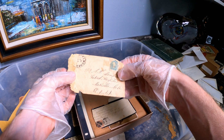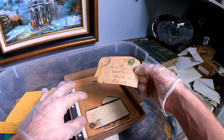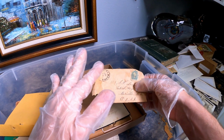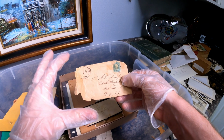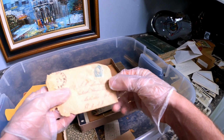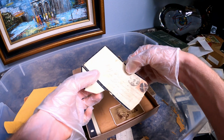More stamps. Yeah, this is that same handwriting. I got a feeling that all the ones with this handwriting are around that 1860 time period, because it's the same person that's writing on them. They all look the same. So we probably have a whole bunch of these antique cards with antique stamps from the 1860s, which is amazing. Look at that.